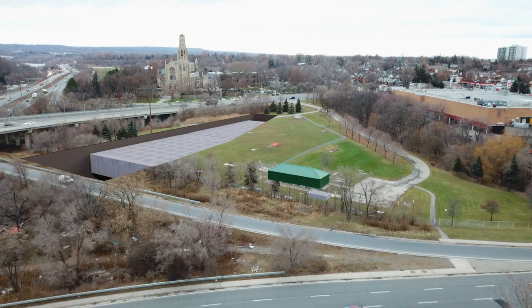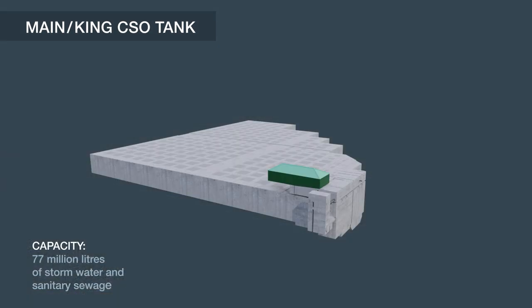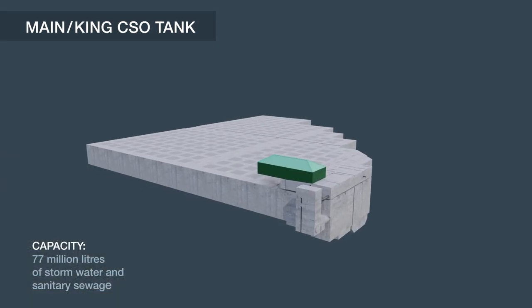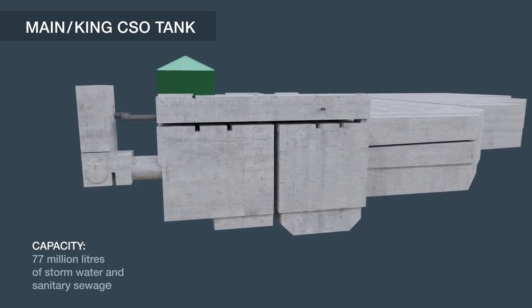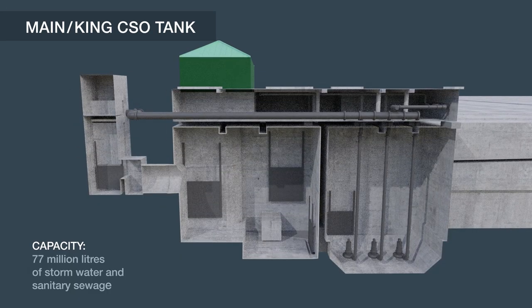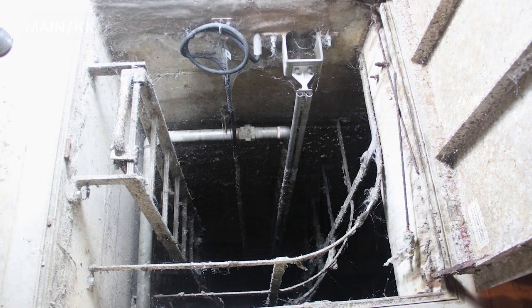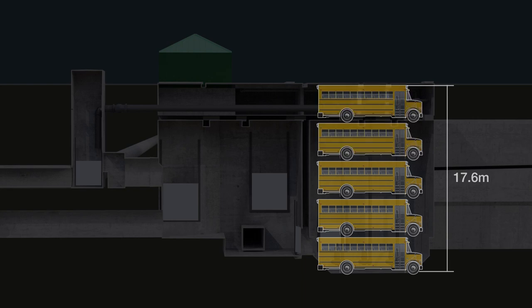This is an example of a combined sewer overflow tank. This is the main King CSO tank, which has the capacity to hold 77,000 cubic meters or 77 million liters of stormwater and sanitary sewage, or combined sewage. It's the city's largest CSO tank and can hold more than twice the amount of wastewater than the average size tank in Hamilton. Deep underground, this CSO tank is a hazardous environment, with confined spaces that reach down 17.6 meters. That's the equivalent of more than 5 school buses stacked on top of each other.